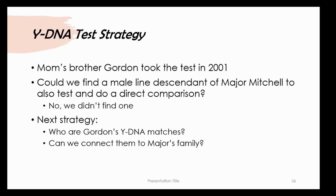But the next best thing is to look at what kind of Y-DNA matches do we have. So we're looking at my Uncle Gordon's Y-DNA test, and we're seeing, does he have matches? Who are they? And what Mitchell family do they come from?